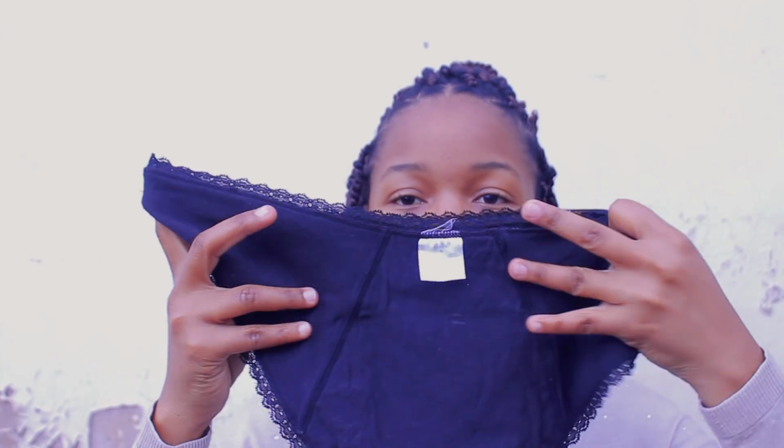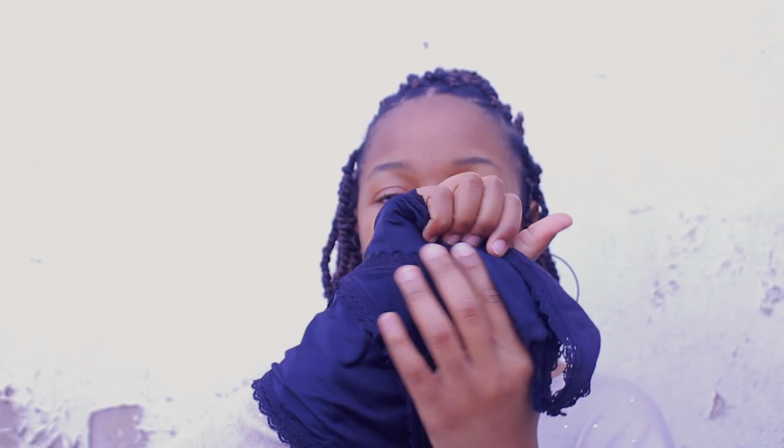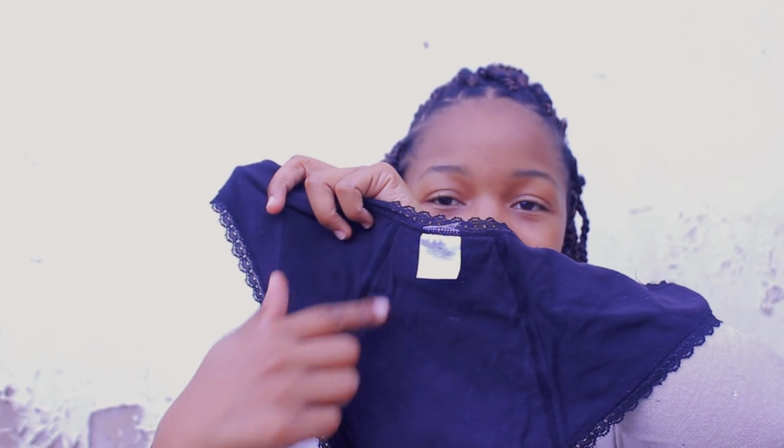This is the back. They're lined from the front, which is up here. The lining starts from way up, and I mean way up. From up here, as you can see, all the way to the back, and the back goes all the way as well, because like that and that, all this is lining. The undies also claim to hold up to 2 tampons worth. That's a lot. That means you're able to wear it for a full day, like from morning to evening, without having to change it.